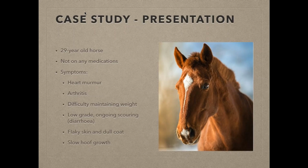So I know as a herbalist that difficulty maintaining weight combined with the scouring, the poor skin and coat are suggestive of liver weakness, which is something that's actually really common in older horses. Just generally speaking, their bodies are starting to break down and not work as effectively. The liver's been detoxing things for a hell of a lot of years and it's just starting to slow down.